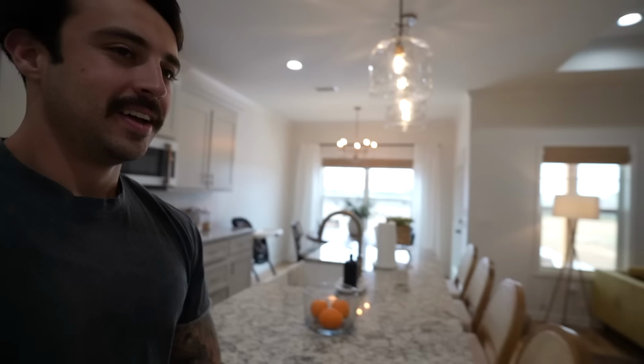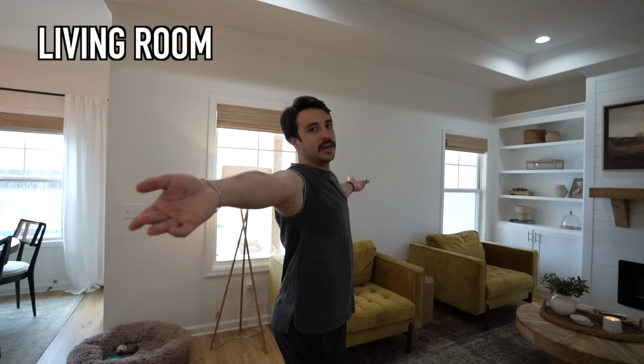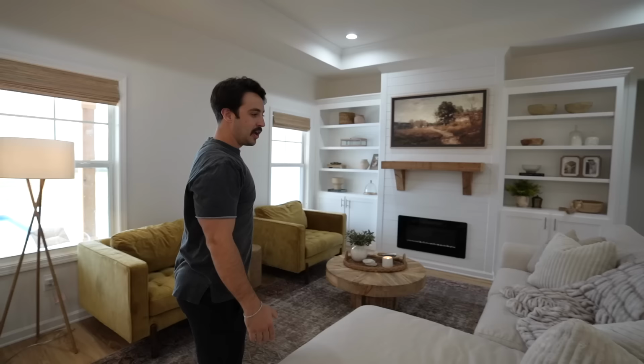Let's move on. Why don't you show our living room? I would be honored. All right, let's see it. Devin gives me privileges to show the living room because everybody already knows what the living room looks like, because this is where most of our TikToks are filmed. Basically. Here we have our couch.